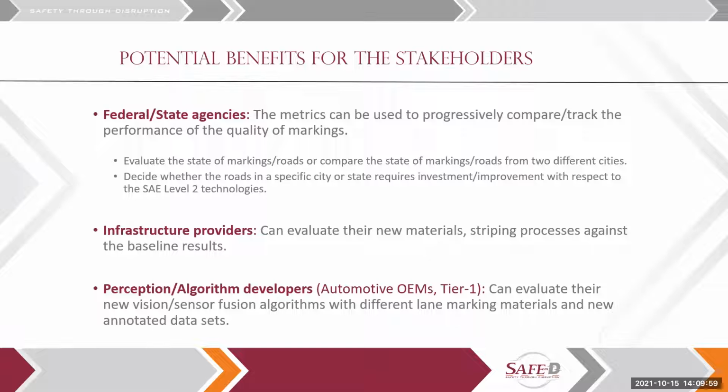At least this is hopefully a start. And from the infrastructure point of view, 3M, for sure, can evaluate new materials and striping processes against baseline results. And for algorithm developers, hopefully this data set provides a new avenue for testing their algorithms. Maybe they may want to train their algorithms in different ways, or they can even develop better algorithms to improve the performance, right? So these are the potential benefits that we see in this work.